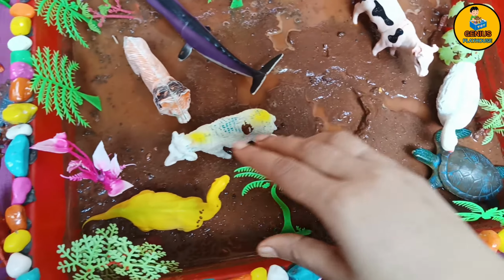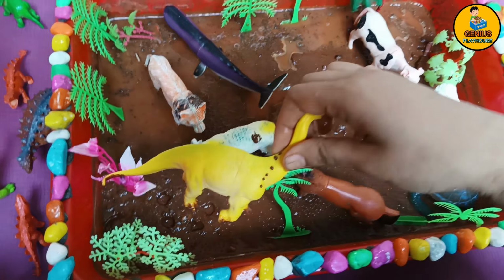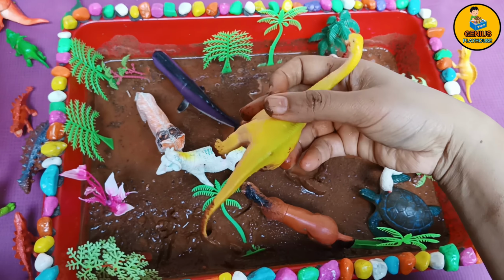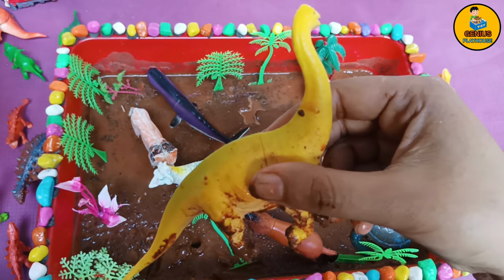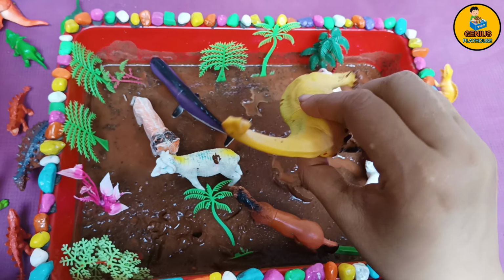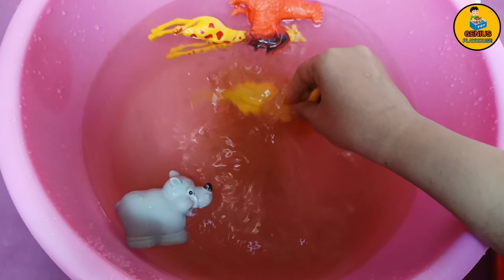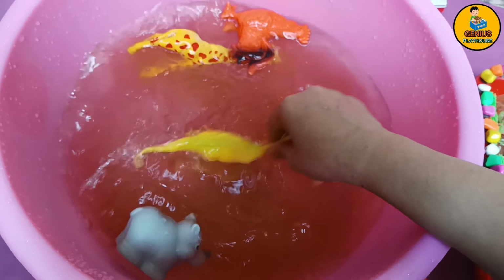Now rescue this dinosaur. This is Diplodocus dinosaur and loves to eat plants and leaves from tall trees. That's why it has a tall neck, just like our giraffe. Let's wash it. Woo, woo, woo.